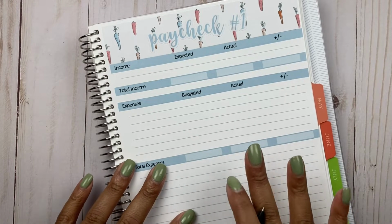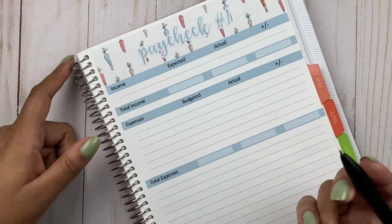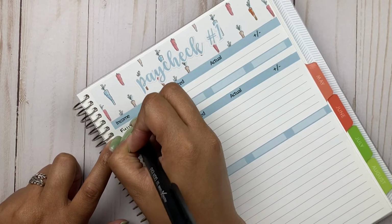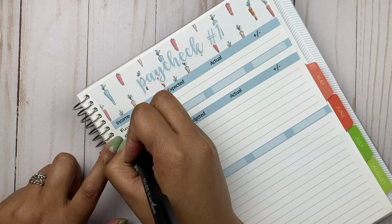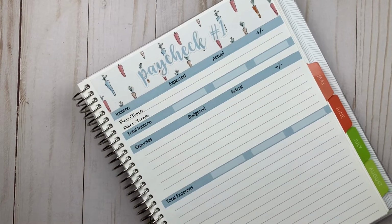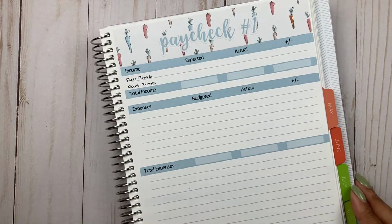So let's go ahead and get into it, because I really only got paid for the couple of days of training that I did. This is a much smaller check than what I'm expecting once I actually start my regular shifts, which will probably happen like mid-April, just so y'all know. So here I'm going to make sure that I mark for income full-time and part-time, because I'm actually going to combine both of these for paycheck one. So let's get into our regular kind of paycheck one expenses.